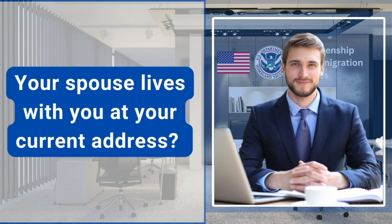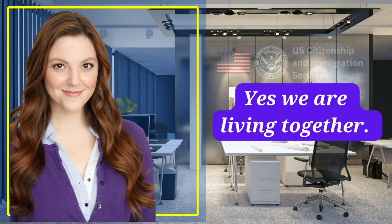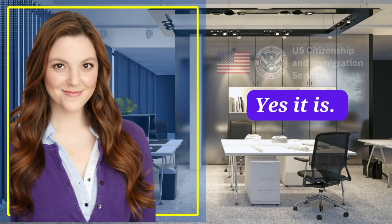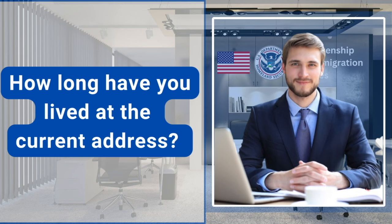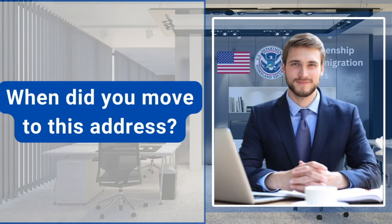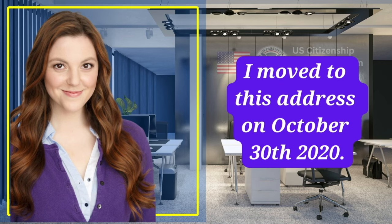Your spouse lives with you at your current address? Yes, we are living together. Is your current mailing address the same as your home address? Yes, it is. How long have you lived at the current address? When did you move to this address? 3 years. I moved to this address on October 30th, 2020.